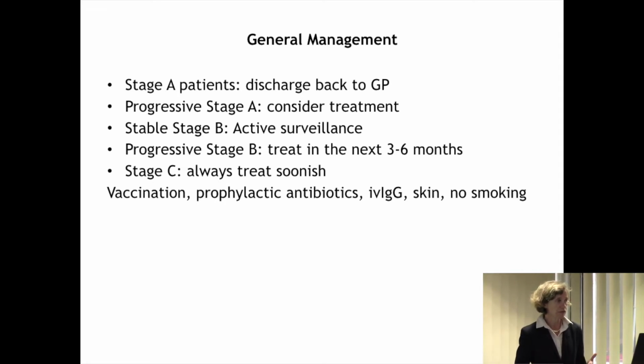So this is getting increasingly, quite rightly so, from what I hear from patients, the patients are demanding to be seen by specialists. The problem we have is that we can't see all stage A patients because our clinics would be full with stage A patients and we haven't got the resource in the NHS. So that's essentially the main problem with it.